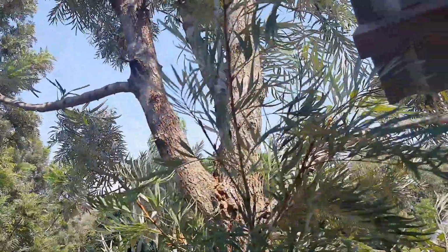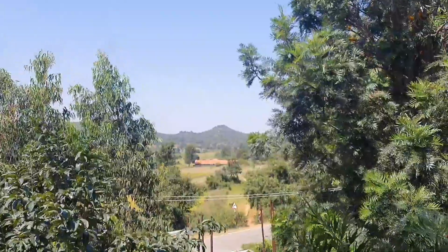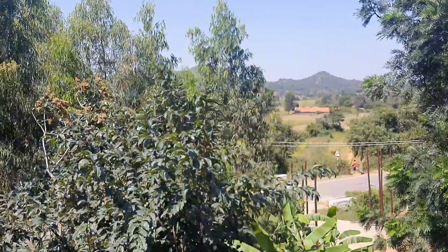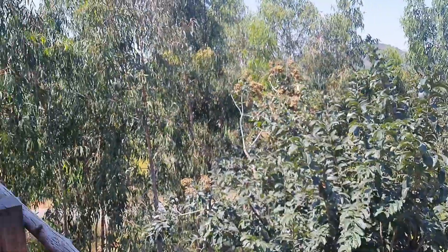Cobalia, cobalia, silver oak. View, eh? Balcony, tree house, view.